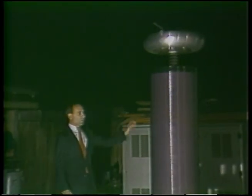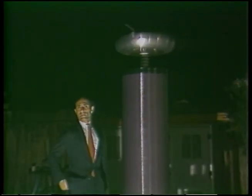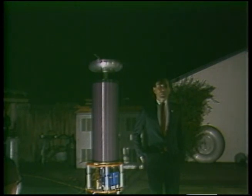This is a Tesla coil. It was invented some 90 years ago, but now a growing number of experts in the United States feel that it may form the basis of a new generation of Soviet weapons.